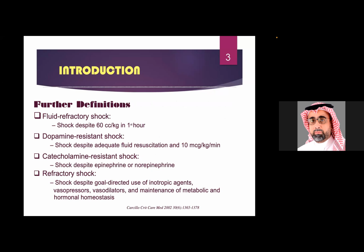There are some important definitions you have to be familiar with. What is the meaning of fluid refractory shock? The patient is still in shock despite being given 60 ml per kg in the first hour.